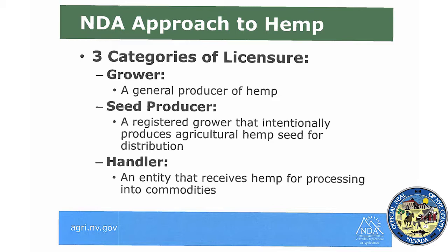So a grower is somebody that's generally just producing hemp. You can't grow it just recreationally, a few plants. Per federal and state law, you have to be registered with the Department of Ag, because we have to test it to make sure it's hemp. Seed producer, that's anybody that's actually growing and selling seed. And then handler, those that are receiving raw hemp and processing it into another commodity. So for instance, if somebody wanted to buy CBD oil and mix it in another capacity, that would not be under us.